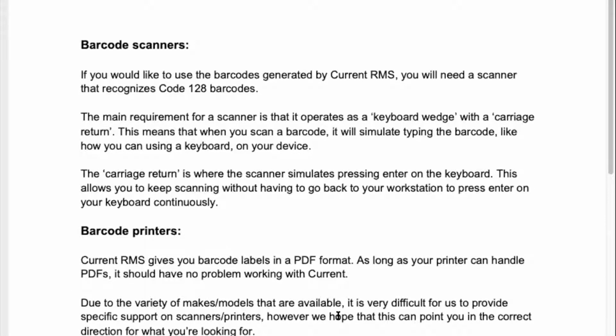It is worth noting that due to the variety of makes and models that are available, it can be difficult for us as a team to provide specific support on scanners and printers. So hopefully this does point you in the correct direction, but if you are really struggling to set up your scanner, you may want to reach out to the manufacturer to get some more guidance on that.